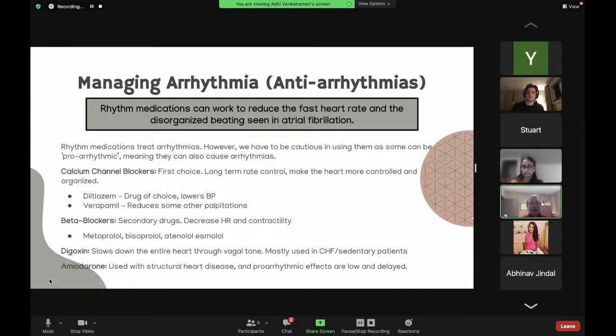So it's kind of interesting. One of the things you think about is that getting rid of the rhythm disturbance, the atrial fibrillation, will have an impact on stroke.